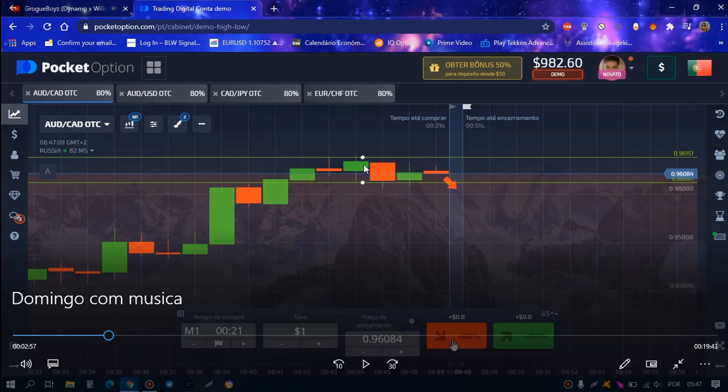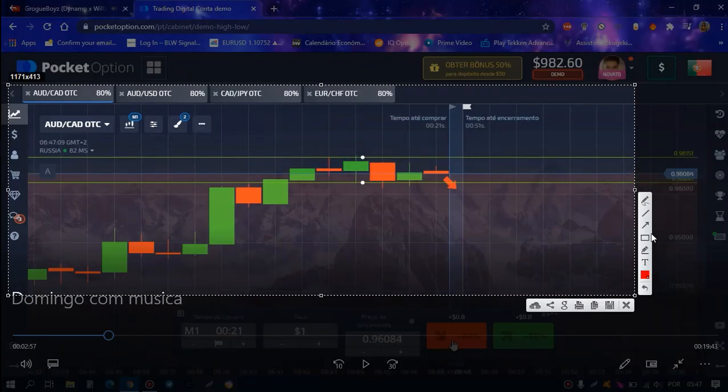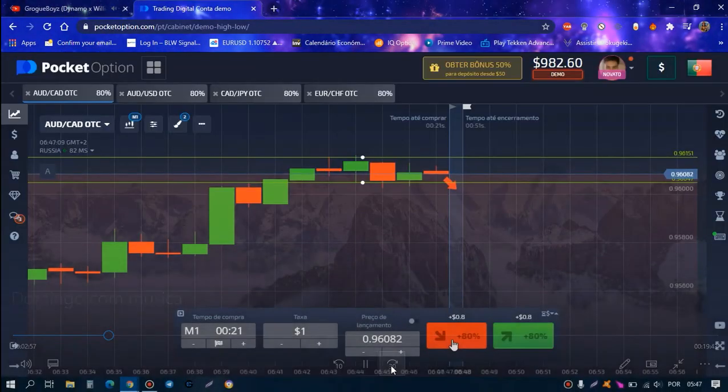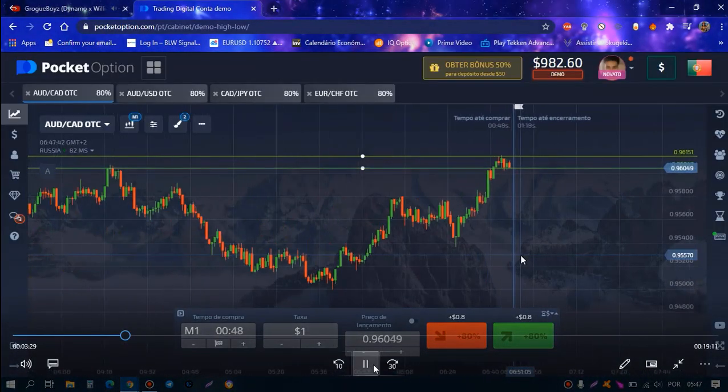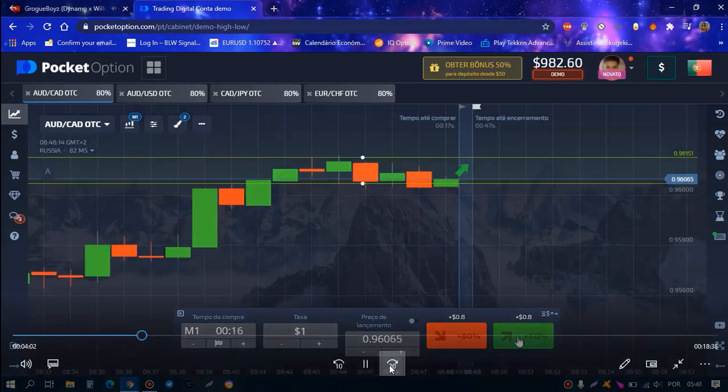So it's in a small sellers area. For example, here there is a strong rejection, so I believe in sellers, but I didn't place a trade. It's not safe. And then again, sellers could not break support, so I placed a call. I think, I don't remember.